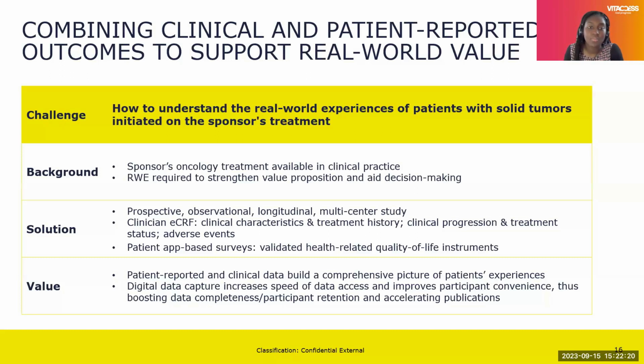It's a prospective observational longitudinal study, and it's multi-center. The main component of this study is that it has two parts. It has a clinician eCRF, so we ask sites to collect data about the patient's treatment history, progression, treatment status, and adverse events, and this is complemented with the patient component. These are app-based surveys on quality of life using validated instruments. So the two sources of data go hand in hand to provide an overview of the patient's experience from treatment initiation and over a 2-year period.